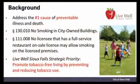So let's provide a little background information about tobacco use and tobacco policies in our community currently. Tobacco use continues to be the number one preventable cause of death. After 50 years of evidence gathering, it is clear that it is a problem not only in our community but across the nation. There are devastating impacts of tobacco use.